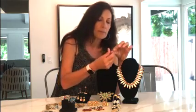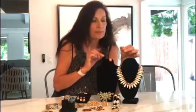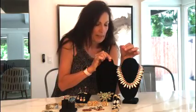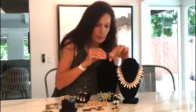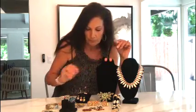This happens to be a beautiful pair of Essenberg earrings. These are enamel. They're beautiful egg-shaped crystal. They're only a gold plating, but these are actually very trendy right now with the color of coral. So I wanted to show you those. Those were a nice treasure.